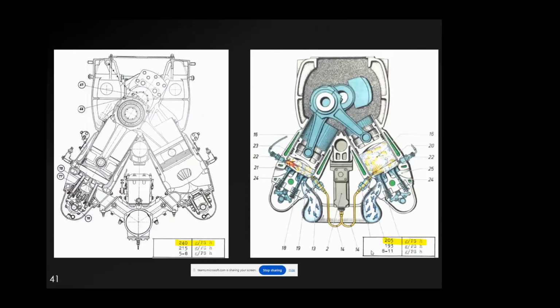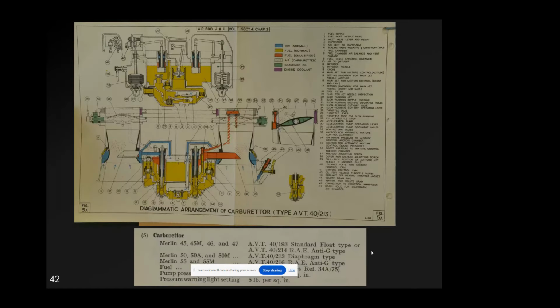The Germans had actually started off with a carburettor, which is mounted between the inverted V there on the left. That's a Daimler-Benz engine with a carburettor, and on the right with the direct injection system. And you can see the fuel economy improved from 240 to 205 grams per PS per hour. So it was a major improvement, which we at the RAE had also been developing since 1920 and had been ignored, just like Beatrice's carburettor.